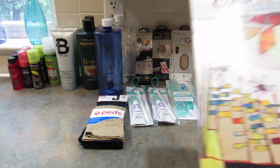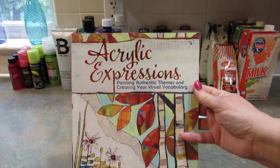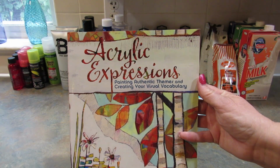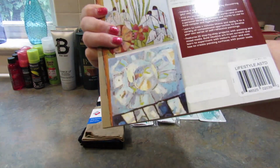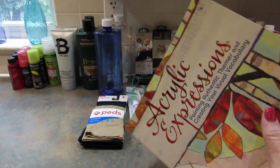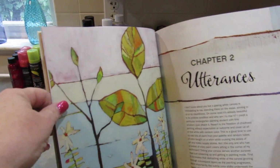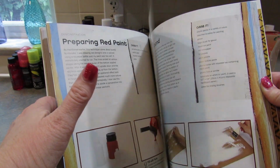I found one book. I am not having good luck with books lately, but this one's called Acrylic Expressions, Painting Authentic Themes and Creating Your Visual Vocabulary. So it's by Stacy Swider. It's covered, but you can see $24.99. Create artwork that is a reflection of you. Now, I did not get this for me. I got this for someone else that I thought, you know, might actually use it. So yeah, I'm going to give this to her.